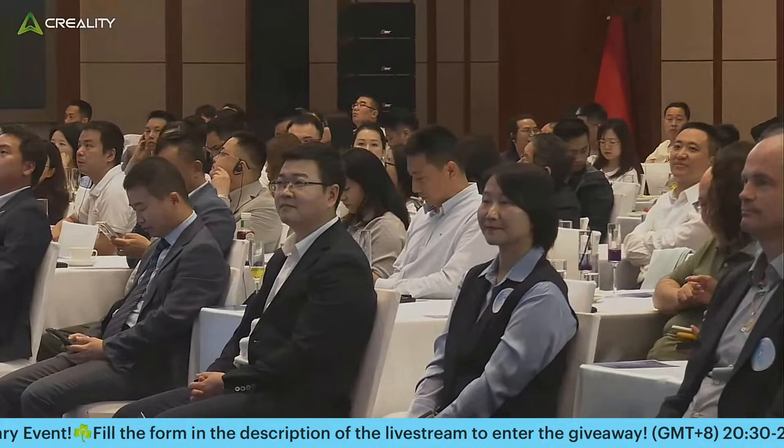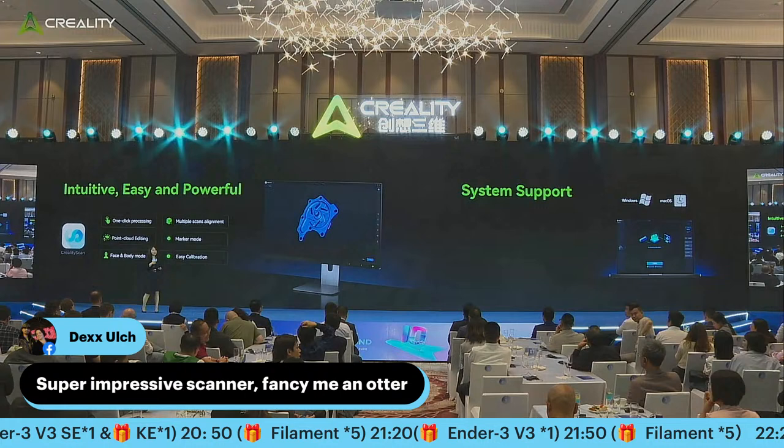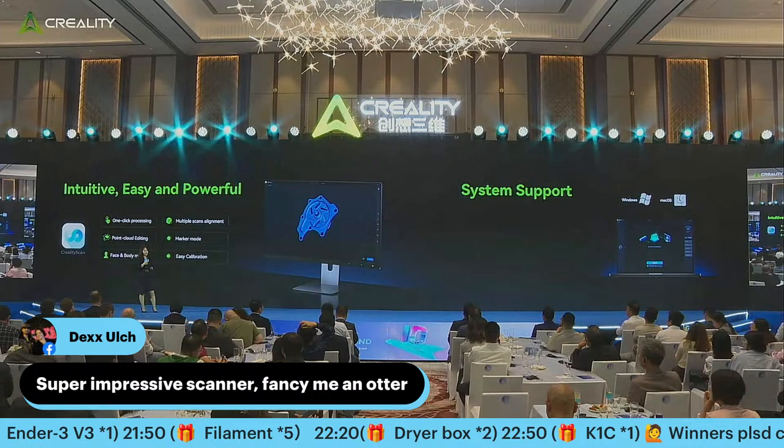And Creality Scan is intuitive, easy, and powerful. Now, Ultra is compatible with Windows and Mac OS. To achieve wireless scanning, new accessories will be released so Ultra can be compatible with iPhone, iOS, and Android. Please stay tuned, and you can buy later.